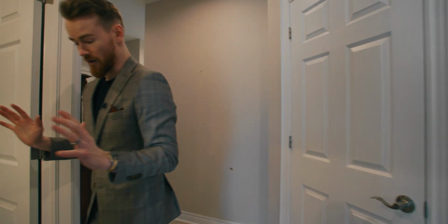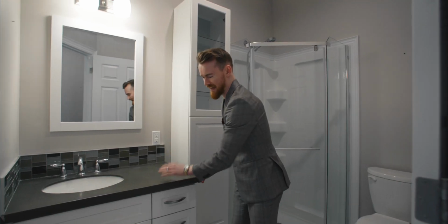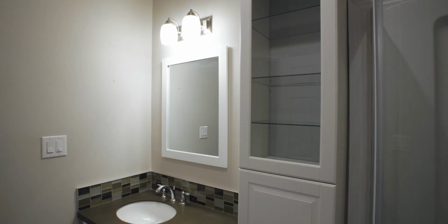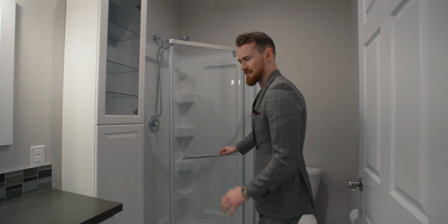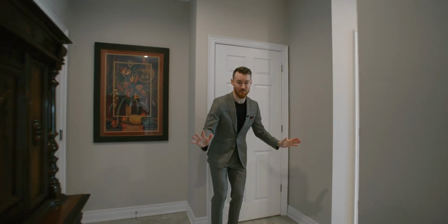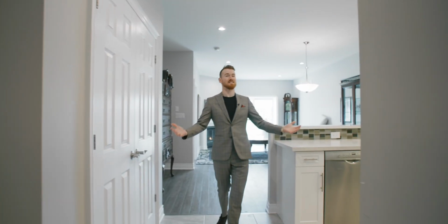And then we step over here, nice tile flooring, nice quartz here, and this vanity, which is fantastic, all white cupboards, they look fantastic. Installation here, nice step-in shower, really easy to access, which is great. And then we carry over, straight over into the kitchen. And this is what I'm so excited for you to see, because this is the moment. You ready? Look at this space.